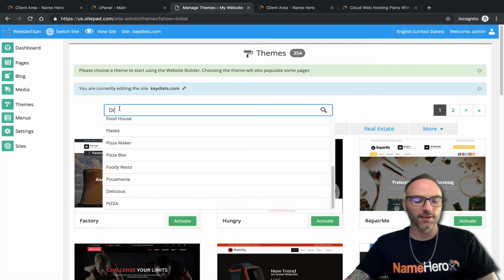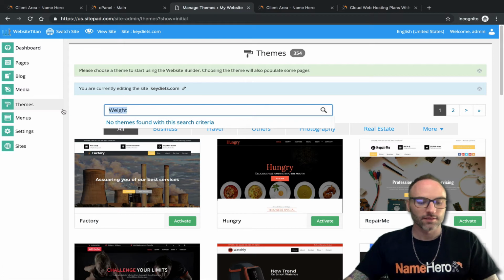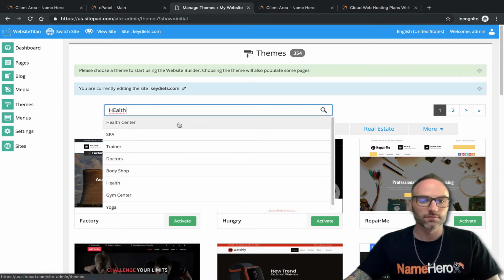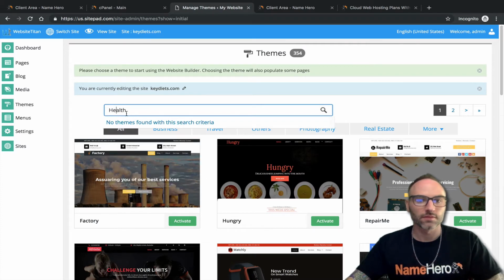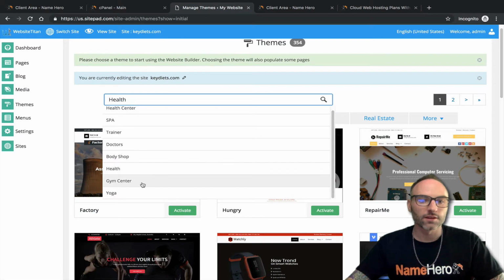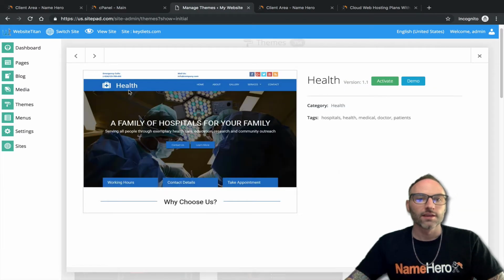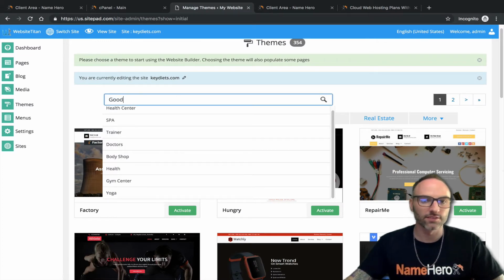Let's see what diets has. Oh, let's go under weight. Health. There we go. Health center, spa, trainer, gym center. And let's just look at basic health. So this is more for a medical website. Let's see if we can't find something else here. Let's just look under food again, see if we can't find something healthy.